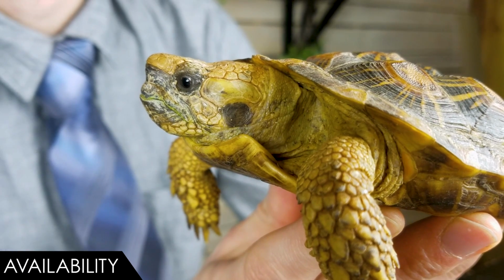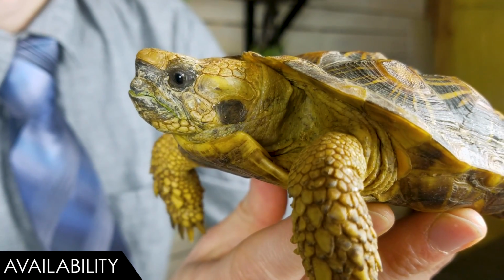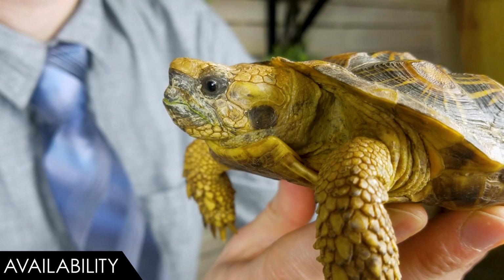When it comes to availability, we give the Pancake Tortoise a score of 2 out of 5. Even wild caught Pancake Tortoises are not very common, and captive bred are very rare. They're very rare because not that many people keep and breed Pancake Tortoises, and they only lay like 2 to 5 eggs a year, which is the fewest of any turtle I know about, at least right now. That is a really low reproductive rate for a turtle of any kind, and really for any reptile. And they're very cool, very desirable, very reasonable pets in all other ways, so people really want them, and it's going to be a challenge to find one.